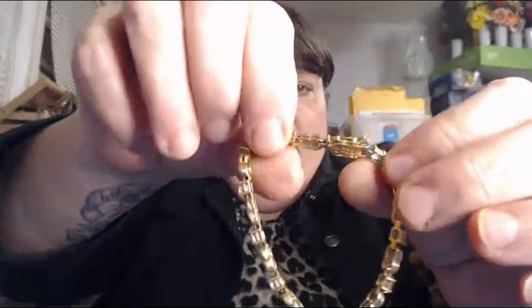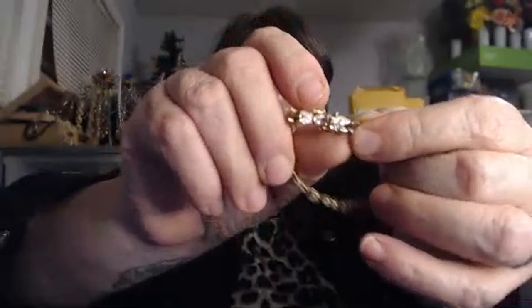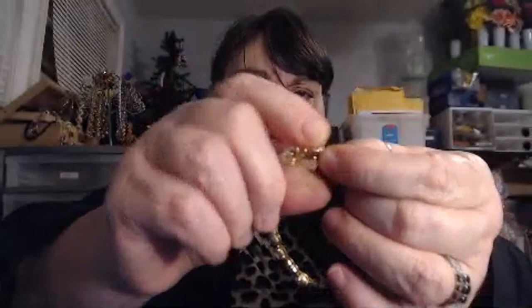I don't know that they're even amethysts. You have a crisscross here. You have a double safety and a box clasp, push-in box with a double clasp. It is 925. It is gold tone, which means it's vermeil. And it tested as 925. I did test it. These are pale pink, pale purple stones.